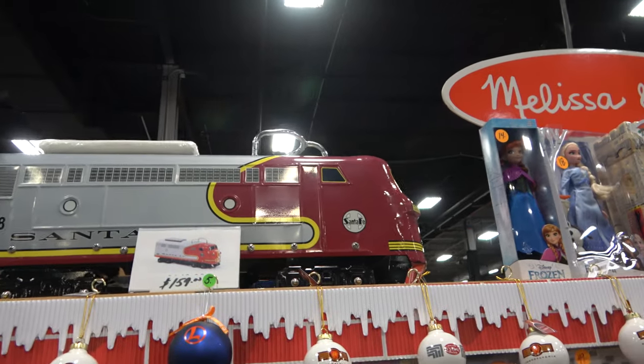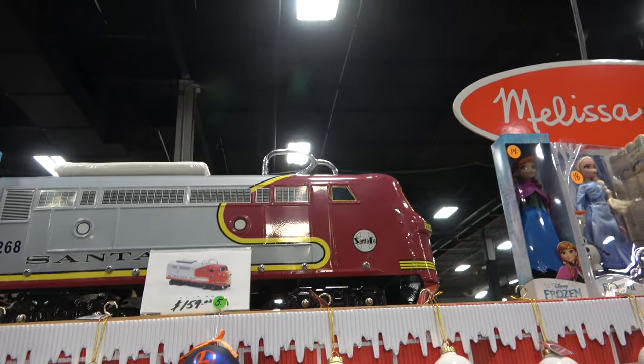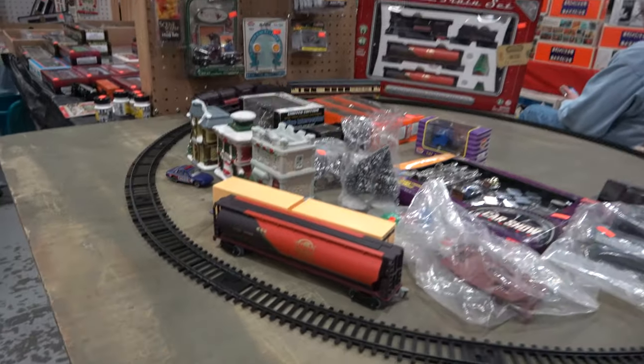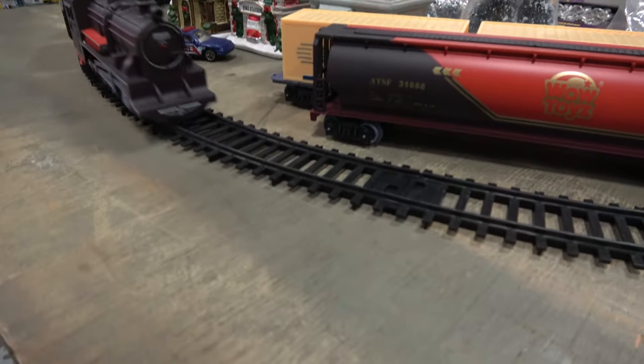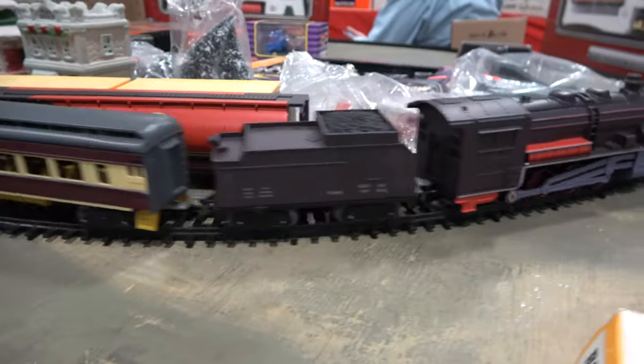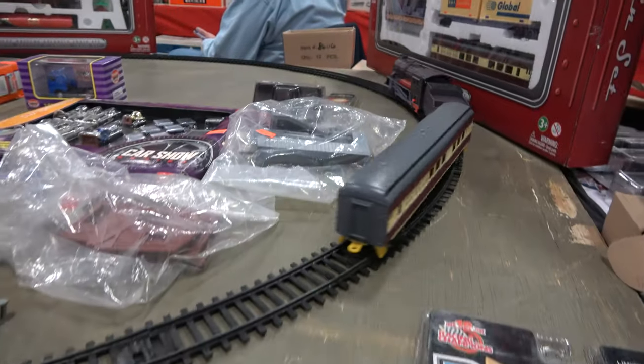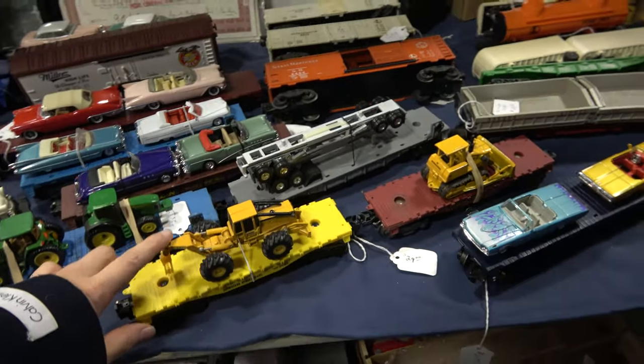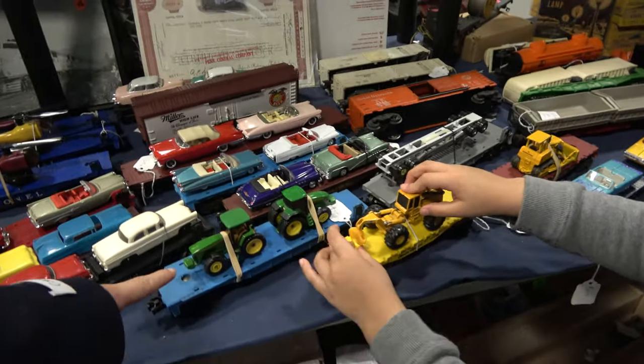Look at this huge Santa Fe train. Oh my god, he can ride on it. Woo! It's moving. This one has some diggers on top. And this one has tractors.